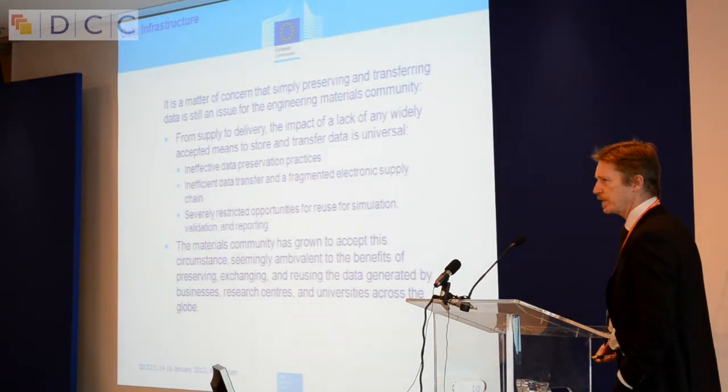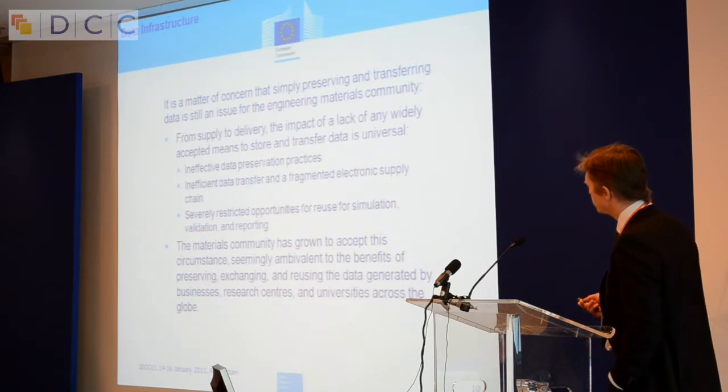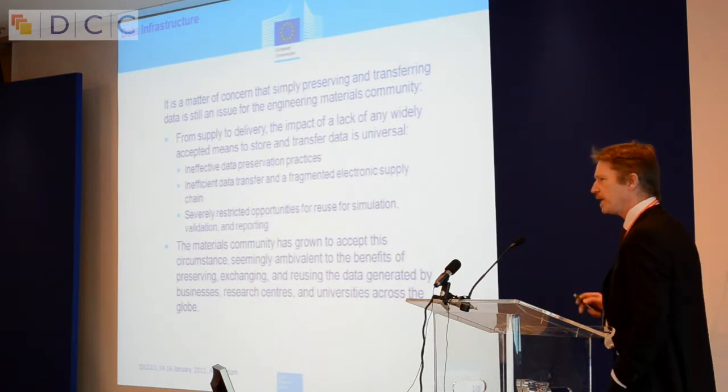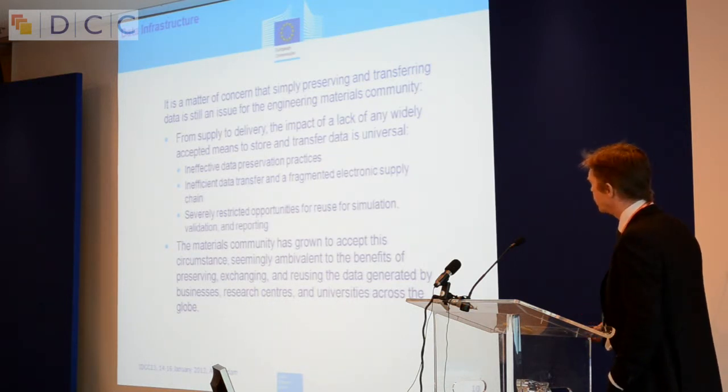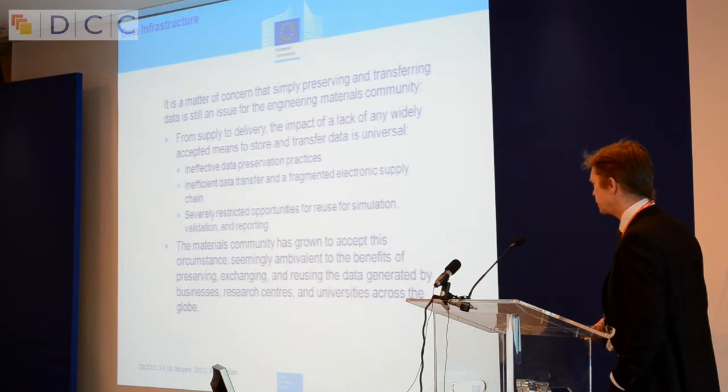And the aim of the work that we're doing here is to develop a data infrastructure for engineering materials. There isn't one. So basically, from supply to delivery, the whole process is fragmented. Without a technical infrastructure, we can't hope to promote effective data preservation practices, efficient data transfer, a joined-up electronic supply chain, and reuse of information, which is currently severely restricted.